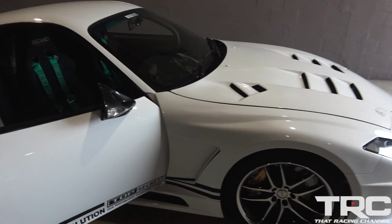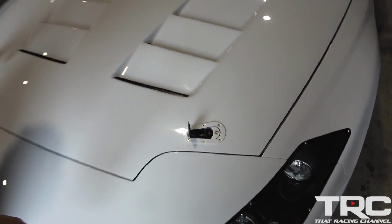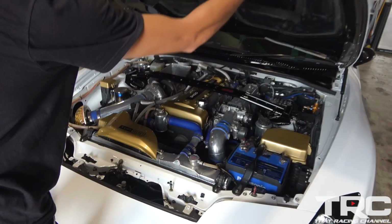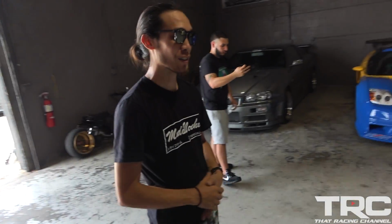Pop the hood. We got to undo it from the front back over here. Here we are. Good old 2JZ. Can't go wrong with a 2J, huh? A little different from the last one. The last one you showed us was a 12-cylinder twin turbo. It was still a Toyota engine, but insane. Yeah, it's way too much. 2JZ, much easier, much nicer, real reliable, great power.